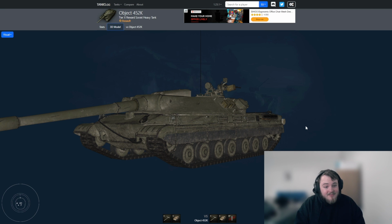It has DPM. It kind of might become the new Chieftain. Do I think it's going to be as good as the Chieftain used to be? No. But I think it's probably going to become the closest thing we're going to have to the old Chieftain. So, pretty meta, I'd say.